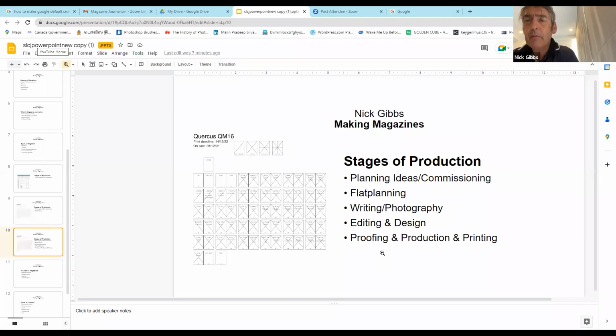Here we go. Okay, so the next stage, the final stage, is editing the words and designing the magazine. Now, this is when you decide what sort of job.